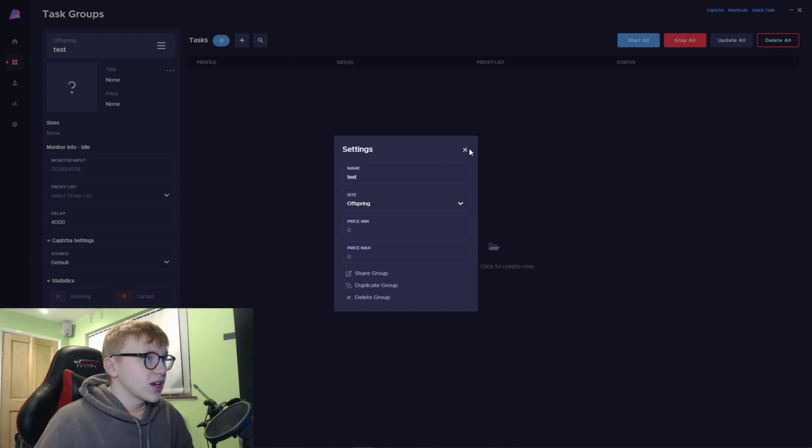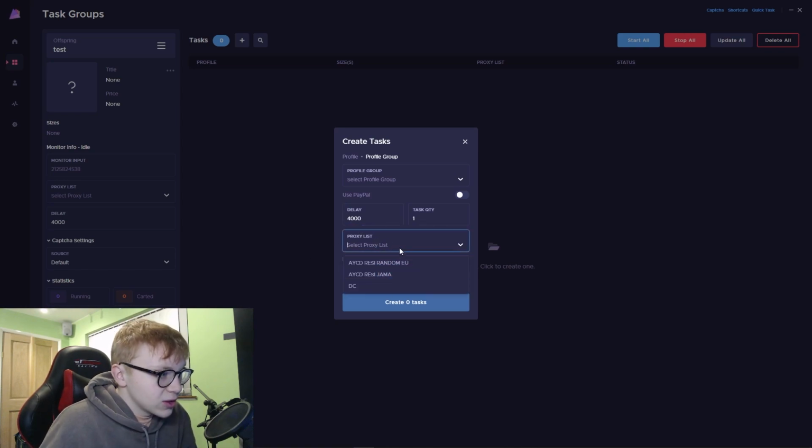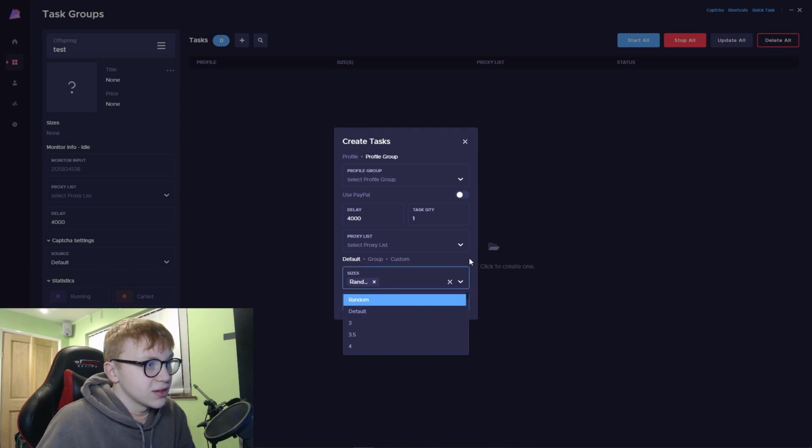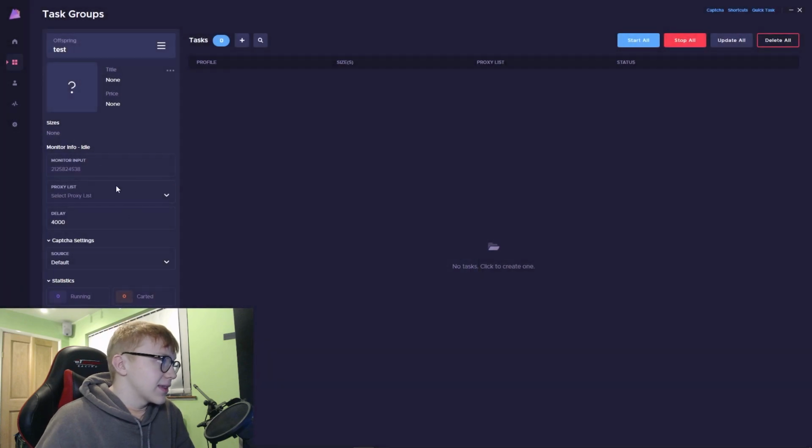To actually create your tasks, you press the plus button up here. This is where you select your profiles, or you can do a profile group. You can then use PayPal. Again, this is your actual delay. So that's your monitor delay, and this is your real delay. You then have your proxy lists, and then you can choose your sizes, so random and whatever, and then you can create your tasks. This will use the PID that is in your monitor here.